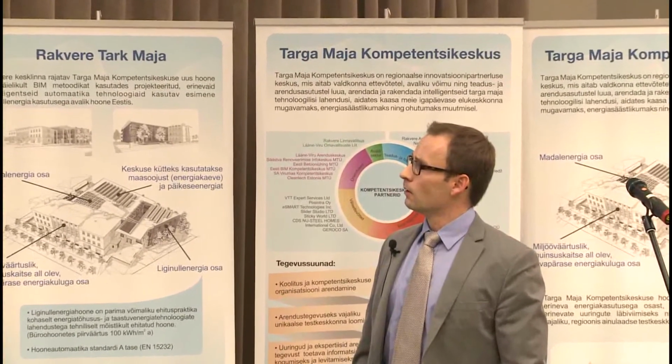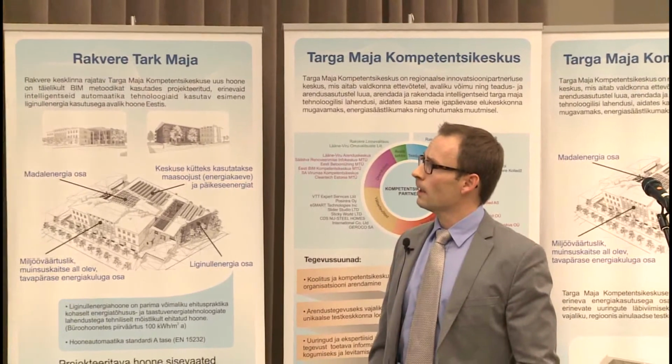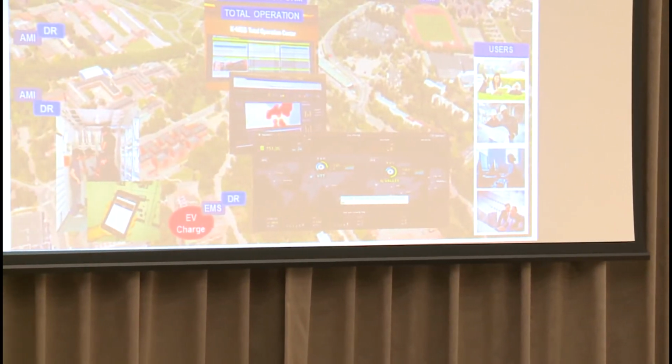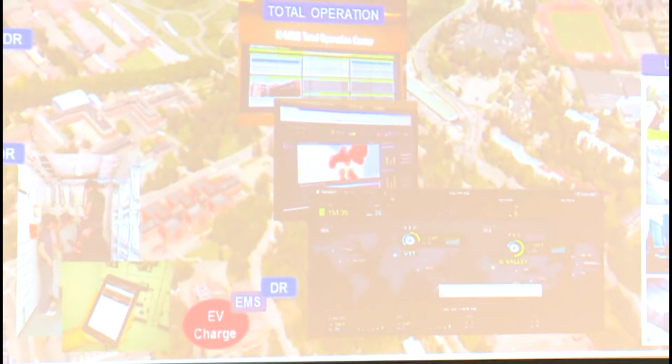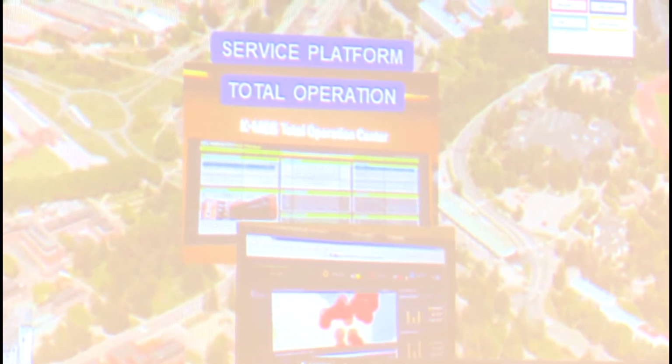So then here's one picture of the technological side of our Smart Eco Campus. And at the core of this is the ICT platform that we have developed here. We call it this kind of service platform or total operation center. So the idea is that we collect all the data from this campus area to this service platform, which you could also call a service operation system. And the idea is that we analyze the data, we develop different kind of key performance indicators, and then we develop reporting solutions with different kind of user interfaces, like mobile user interfaces, tablets, and so on.